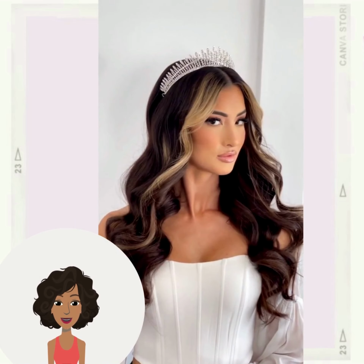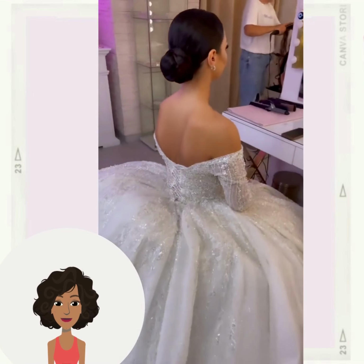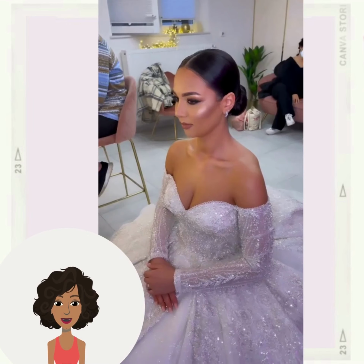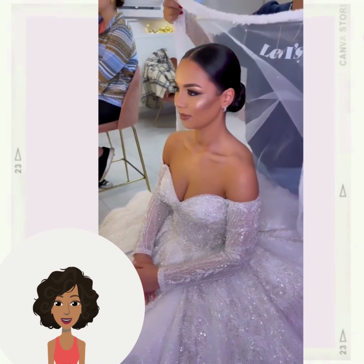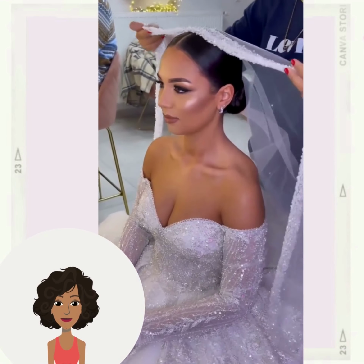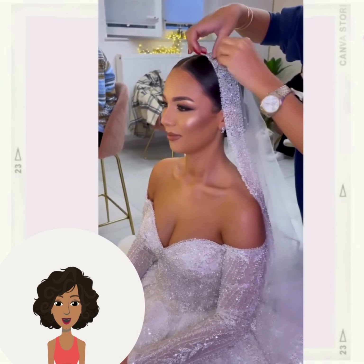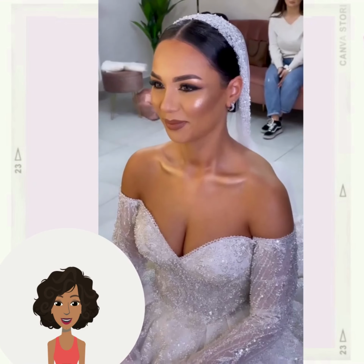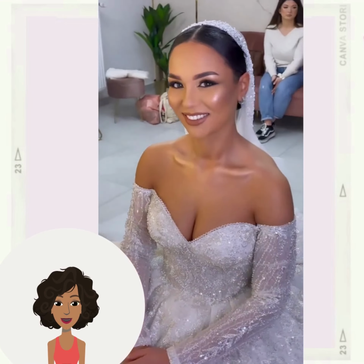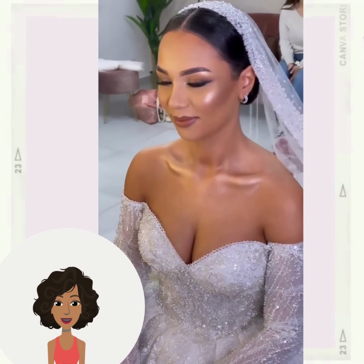Here we have the money piece highlights worn with a beautiful crown. And then another stunning, elegant updo style. She looks absolutely gorgeous. So you can, of course, accent your updo style with a veil. This is a classic way to wear your hair on your wedding day.